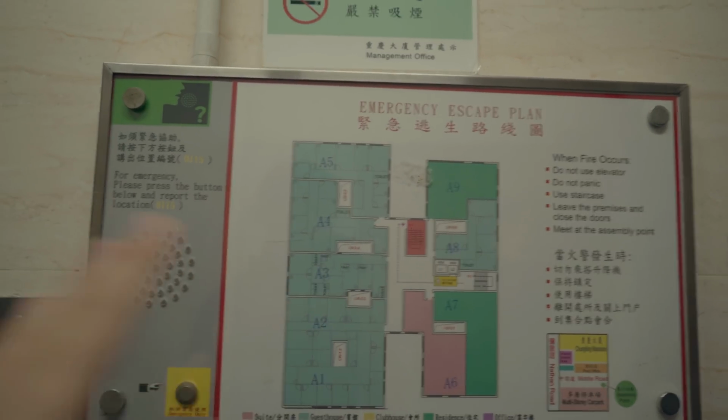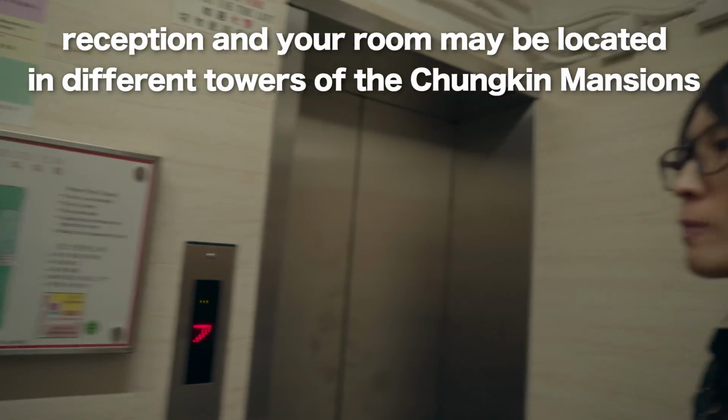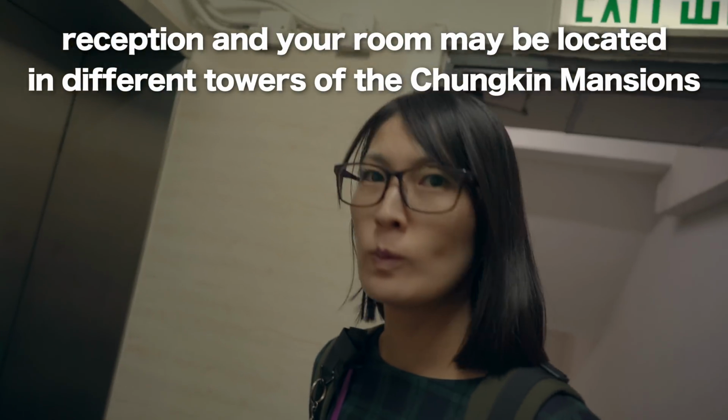Really, we're in a completely wrong building. Our room is actually on block E. So we're gonna try to figure this out. I feel like I'm really in a Hong Kong movie right now.